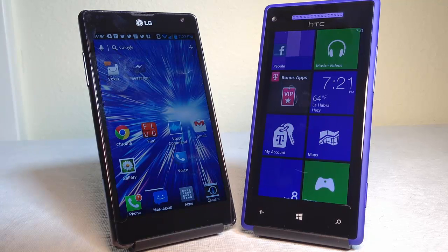The LG Optimus, we're looking at 5.12 in height, 2.82 in width, and 0.33 in thickness. On the HTC, we're looking at 5.21 in height, 2.61 in width, and 0.40 in thickness. The weight on the LG is 5.19 ounces against 4.59 ounces on the 8X. On the battery, we have a 2100 milliamp hour battery on the LG, and on the 8X we have a 1800 milliamp hour battery.